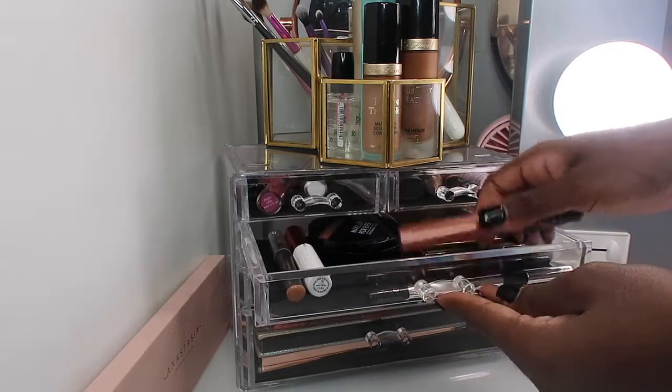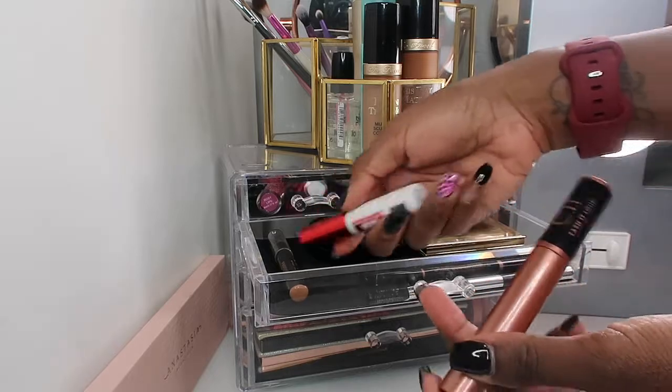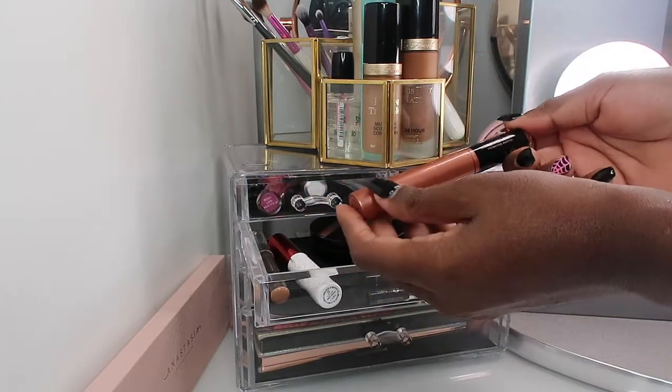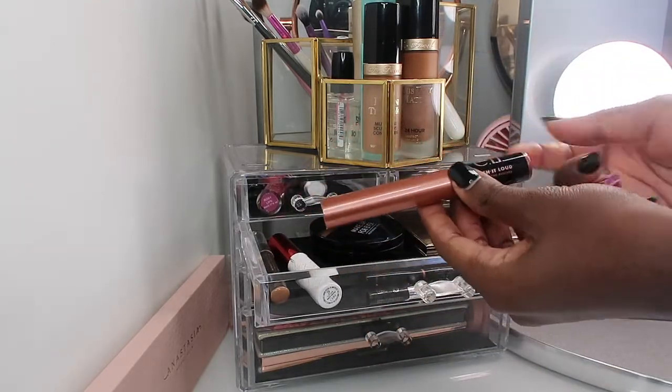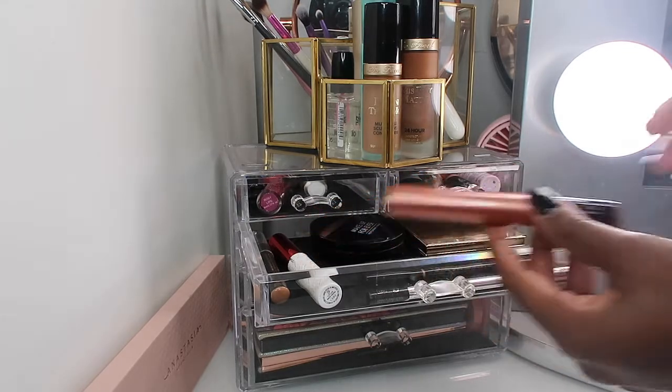Now, if we go over here for mascara, because I'm going to run out of my Uma Beauty mascara soon, I did go ahead and pull out the e.l.f. Lash It Out Loud Volumizing Mascara. I got mine at Target. It's only $8. This one is open, and I want to go ahead and use it up.